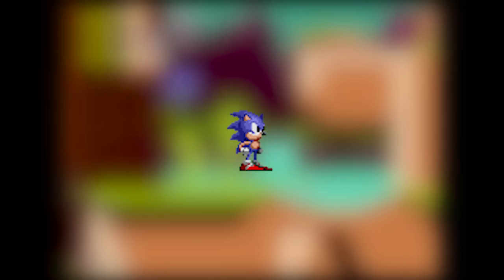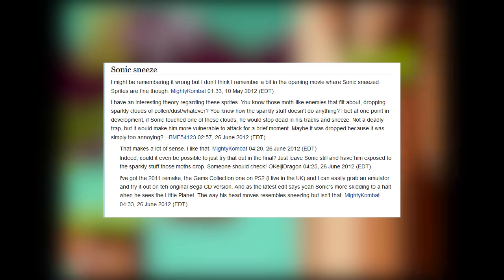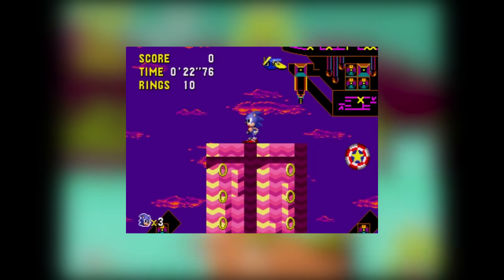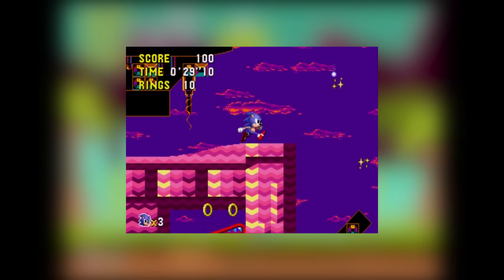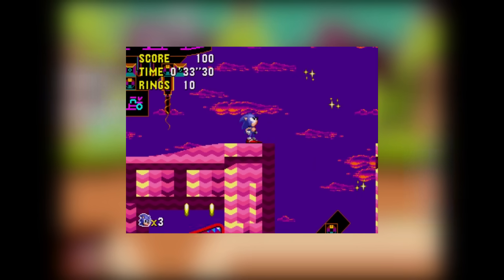Here's an interesting one of Sonic sneezing. While it's possible this could have been used for some kind of cutscene, on the talk page of the Cutting Room Floor article, user BMF54123 has an interesting theory which I happen to agree with. He theorizes that these clouds of pollen or dust or whatever that these moth-like badniks produce may have been at one point planned to cause Sonic to stop in his tracks and sneeze or something, possibly removed because it would have been really annoying.